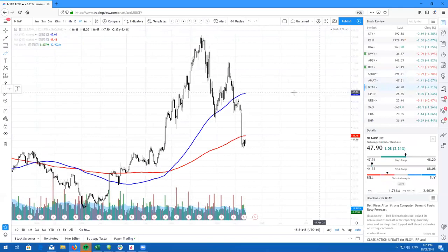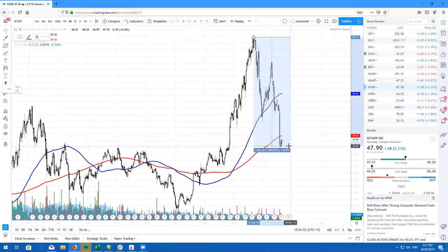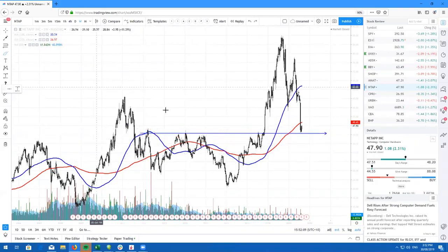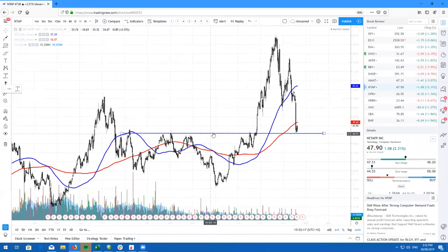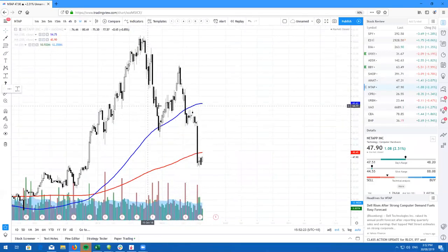And here is NTAP. NTAP with a beautiful pullback. We have pulled back from the highs in 2018, pretty much 50%. And right now, as we speak, we are at this very nice support resistance level, just based off these highs here and these resistance levels here and that support level there. So if you don't own NTAP, now is probably a very nice dip buying opportunity. If you do own NTAP, just keep your eyes peeled here. We are coiling for a bounce.